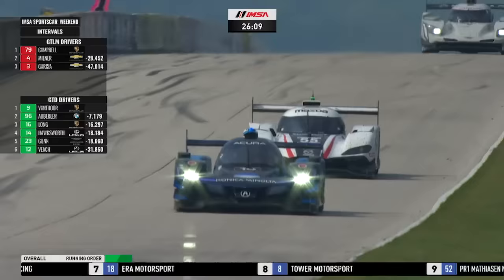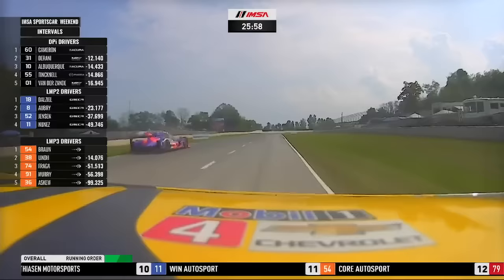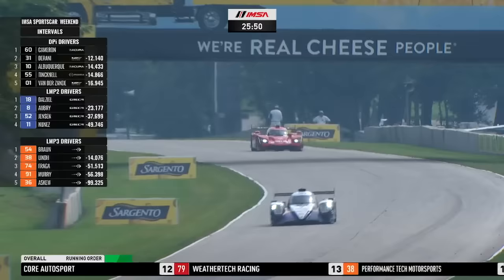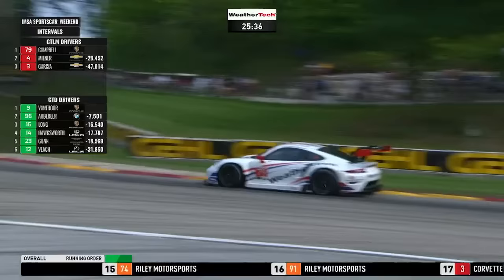A big twitch there from Albuquerque as he turned into the carousel as well on a slightly tighter line. But, you know, these cars are so closely matched, it's really going to take some sort of a traffic intervention, I think, for anybody to make a pass right now. It's going to take something out of the ordinary for somebody to make a pass around here. Dan Cameron, he leads this race pretty comfortably right now, but I'm pretty sure he is going to require a pit stop before the end of this race if we stay under green, if the sun keeps on shining here.